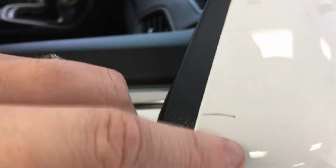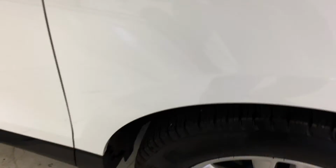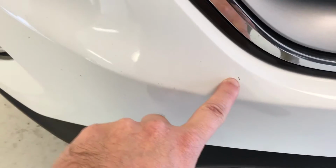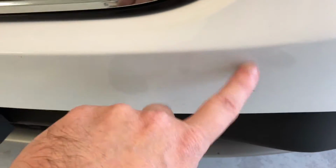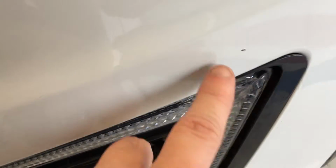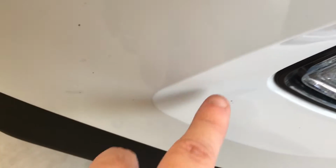Continuing on. There we go. Right here on the mirror cover. Got a little scrape there. And working our way to the front. Now usually on the front we're going to have some stone chips, and we do. Got one right there. A little cluster down in there. Like I say, every used vehicle is going to have this if it's been driven. It's impossible to not, but just show you a couple little chips there. A few more down there, a couple over there.